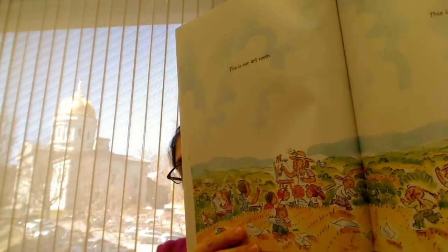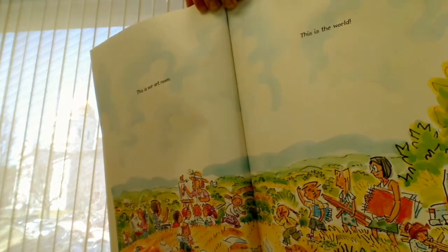And then they say, this is our art room. You know, this is the world. Which I think is kind of sweet. It's a nice message. It's very positive about homeschooling, which I think is good.